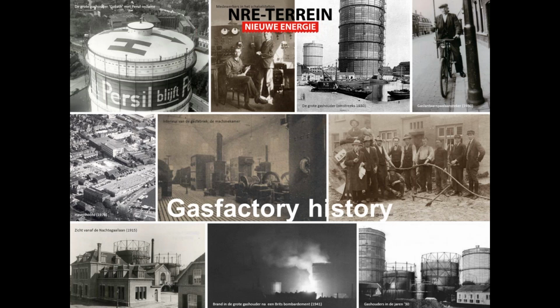a short introduction on the history of NRA. It's an area situated very close to the center of the city, and next to residential areas, very expensive residential areas. But it used to be the place of the gas factory of Eindhoven. And the buildings that remain are historical and culturally valuable. But they were in a very poor state.